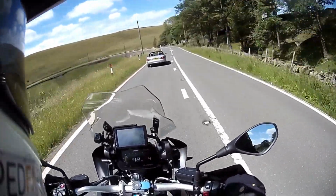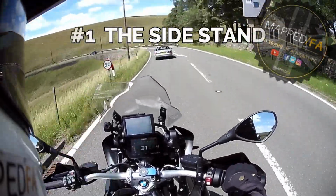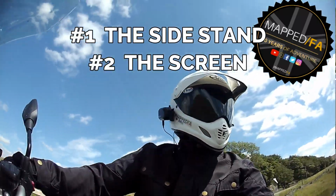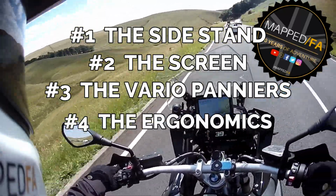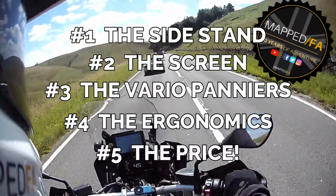So yeah, they're my top 5. In summary, it's the side stand, that screen, the panniers, the ergonomics, and the price. They're my top 5.